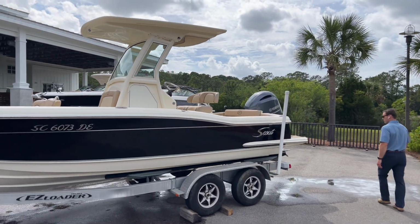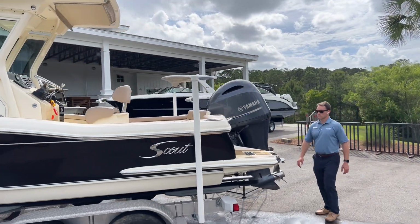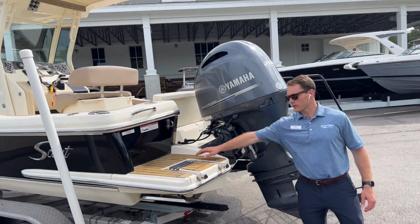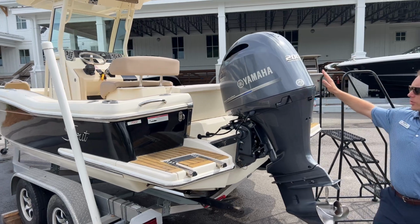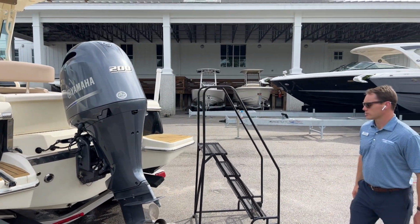Coming around the back, twin swim platforms with the Aztec Fautique on both sides, reboarding ladder to the port side. 200 horsepower Yamaha Fourstroke with digital throttle and shift.